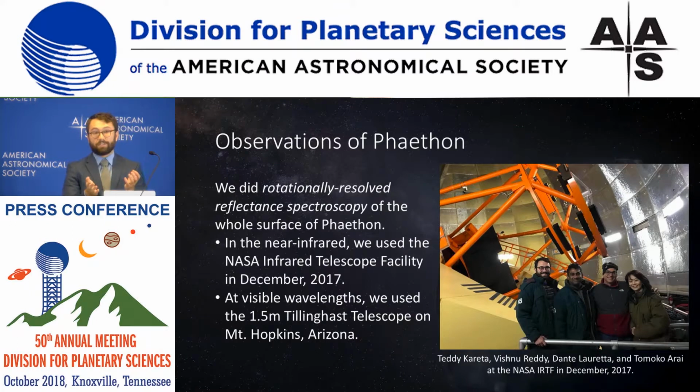And this was during Phaethon's incredibly close approach to the Earth. It got close enough that you could see it even with just a telescope in your backyard. And we also got visible observations using a smaller telescope, not the NASA Infrared Telescope Facility, which I should have mentioned, using a telescope in Arizona about 10 years earlier, which one of our co-authors had already taken.